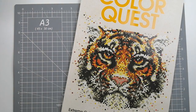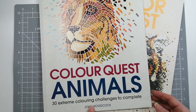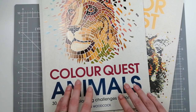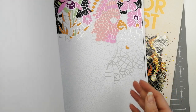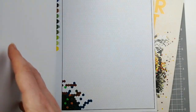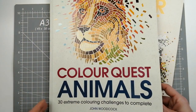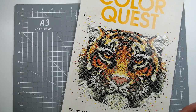I have a couple of the big Colour Quest books. I've got the John Woodcock one, Colour Quest Animals. I actually bought this second hand. It said it was in really good condition, but when it actually came to me, it had a few pages ripped out, and a few bits and pieces part coloured in. And a couple just loose, and I've had it for quite a while. It's a very big book, so it's quite cumbersome to keep in your stash, so again, I have someone I'm going to pass that on to.